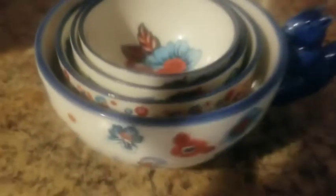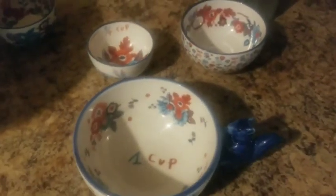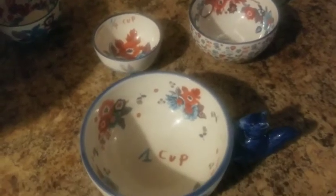So get out your measuring cups. I have my little measuring cups here. You might have a glass measuring cup. Here's a cup. We're going to need 1 cup. We're going to need a 1/2 cup, and then we're also going to need our 1/4 cup right there, okay? And then you'll need your measuring spoons for your teaspoons and your tablespoons, all right? So I will be right back.